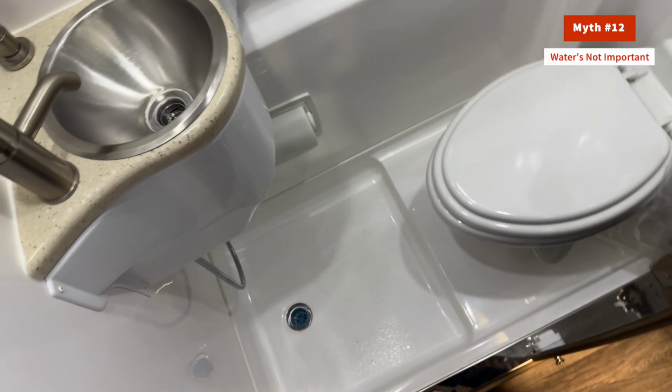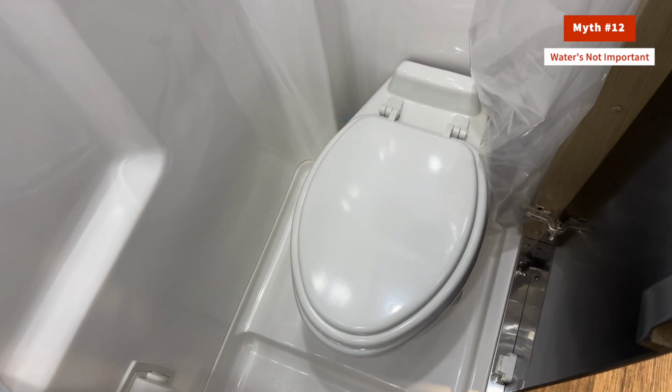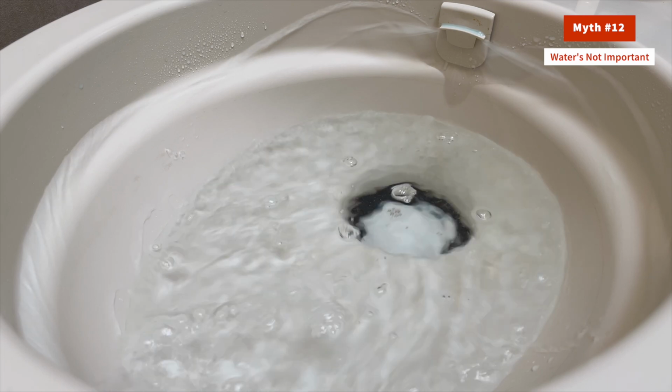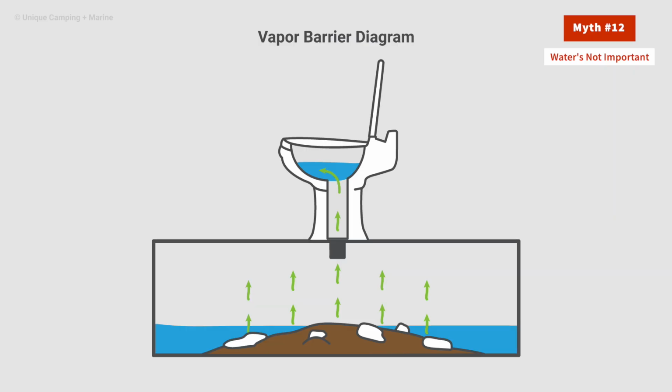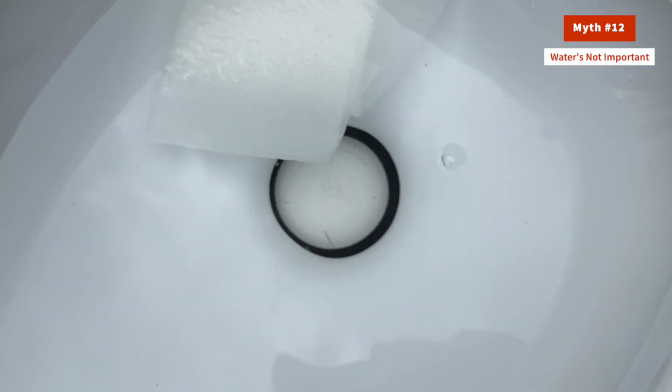Saving on water is a good idea in certain circumstances, but not when it comes to your black water holding tank. We also recommend that you fill your toilet bowl partially full with water every time that you use it in order to allow for, again, a greater vapor barrier between the RV and the black tank, and then also an ability to wash the waste into the holding tank.